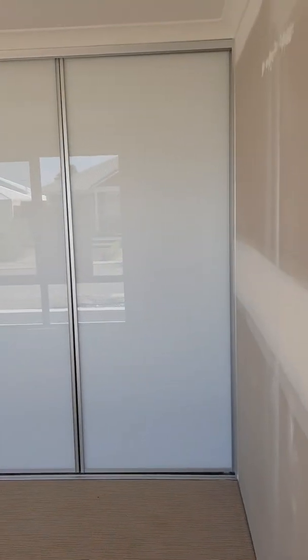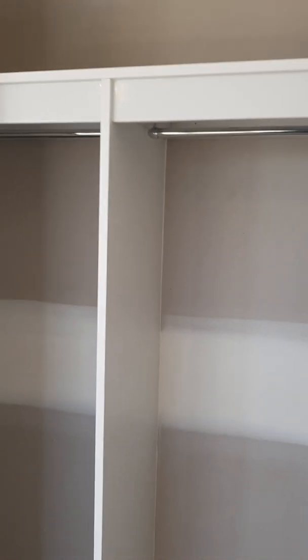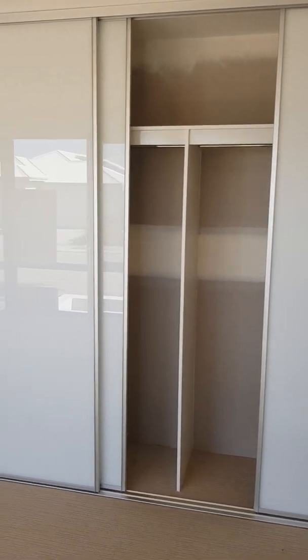But anyway, there's the type of doors we have. These are all the sliding doors now for the robes inside, which is pretty much standard for all the bedrooms. So you get the sort of hanging rail there underneath the shelves, and you can put your own little drawers and stuff in then if you want, which is good.